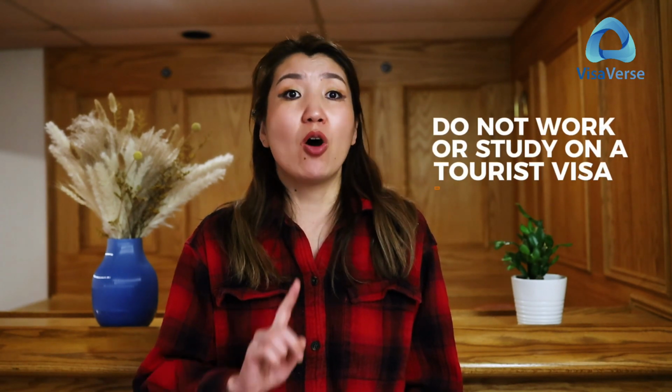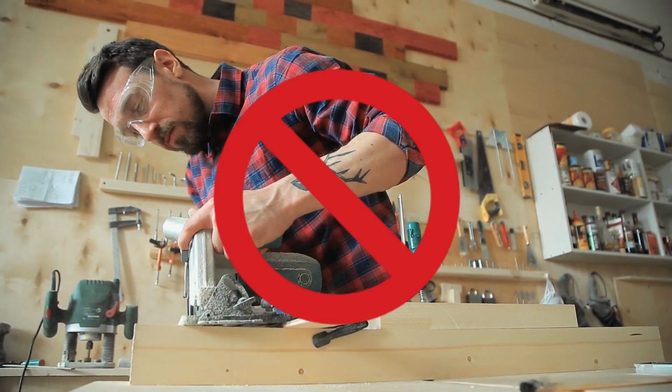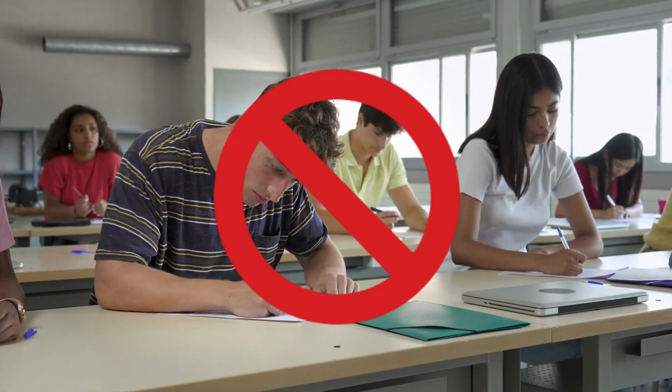Do not work or study on a tourist visa. If you're planning to work or study in Canada, you need the appropriate visa or permit. Tourist visas do not give you the right to work or study. If you're caught doing so, your visa can be cancelled and you could face serious consequences. Always apply for the correct visa based on your purpose of stay.